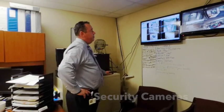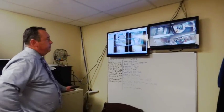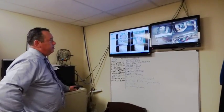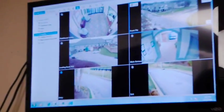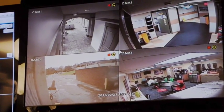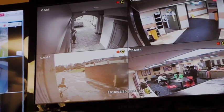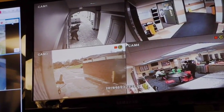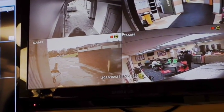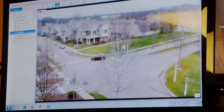And so this is our camera system for the Heritage at Brentwood. This is a recordable camera system. We have four cameras that are fixed cameras, which means they do not move, and we have two pan, tilt, and zooms. Those are called PTZs. One of these that we have that is a PTZ is located at the front of the Magnolia building in the clubhouse area.